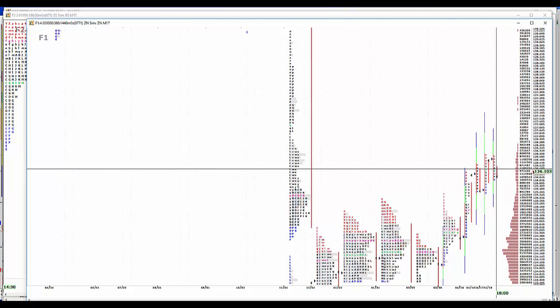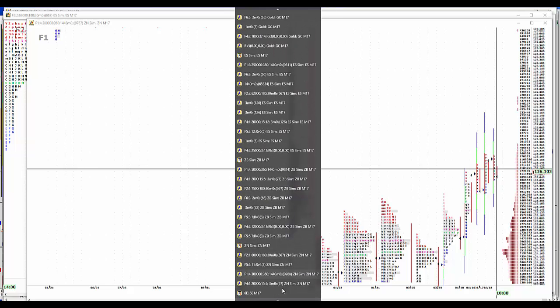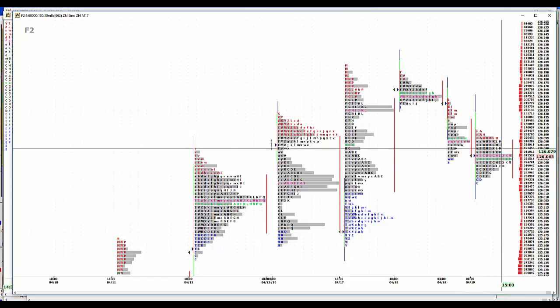Inside day on treasuries, trading range. That's probably right for tomorrow. A lot of it will depend on which way the E-mini goes. We're leaning B right here.